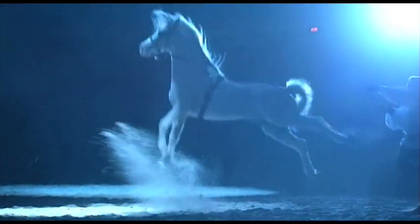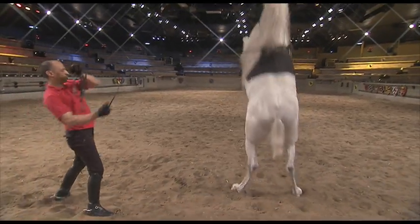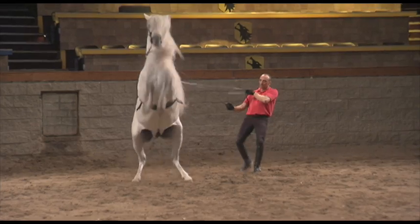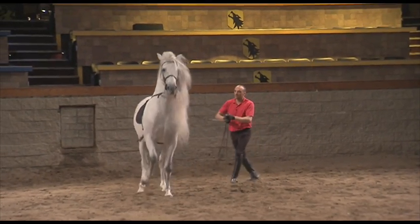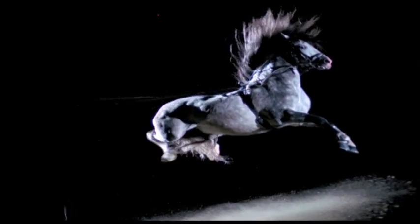On the field of battle, when a horseman was surrounded by foot soldiers, he would ask his horse to jump up in the air and kick out. Now, if you've ever seen this before, it's quite something. And when you have a 1,200-pound horse kicking out to the rear, you want to get out of the way. The Andalusians' powerful hindquarters make them well-suited for performing the airs.